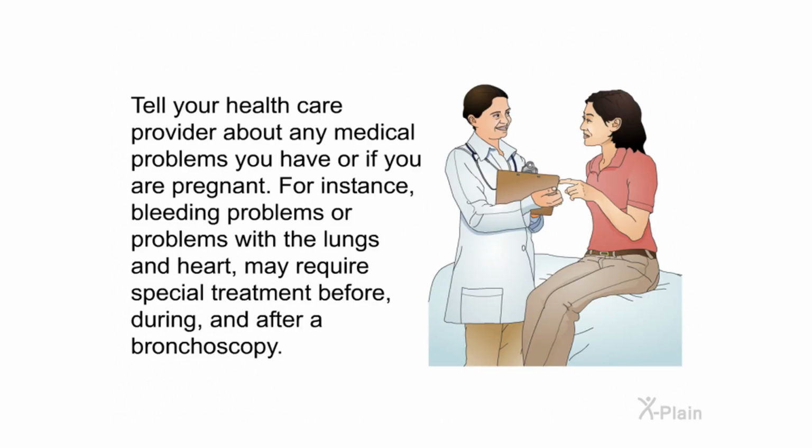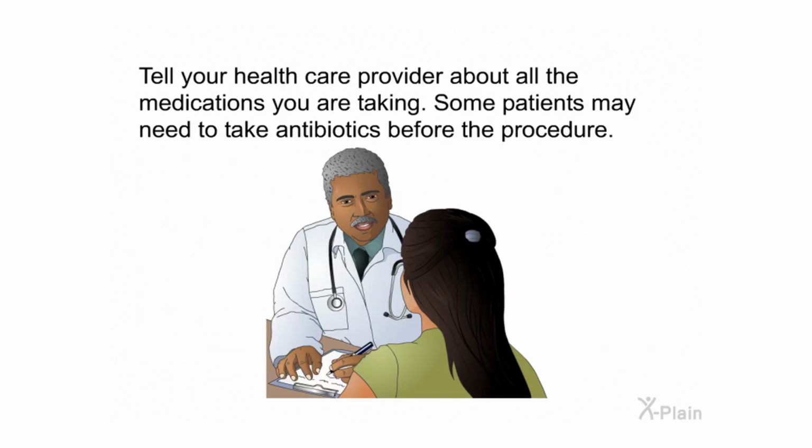Tell your healthcare provider about any medical problems you have or if you are pregnant. For instance, bleeding problems or problems with the lungs and heart may require special treatment before, during, and after a bronchoscopy. Tell your healthcare provider about all the medications you are taking. Some patients may need to take antibiotics before the procedure.